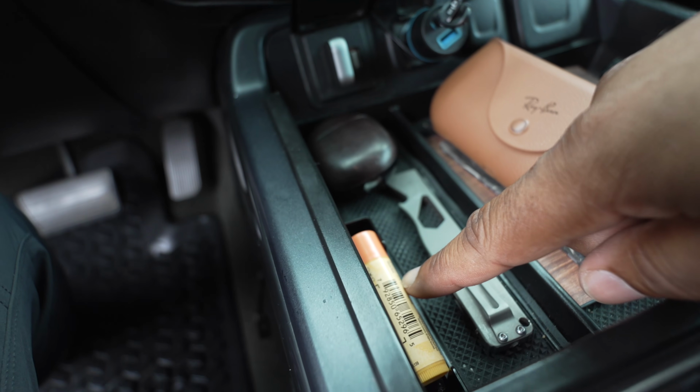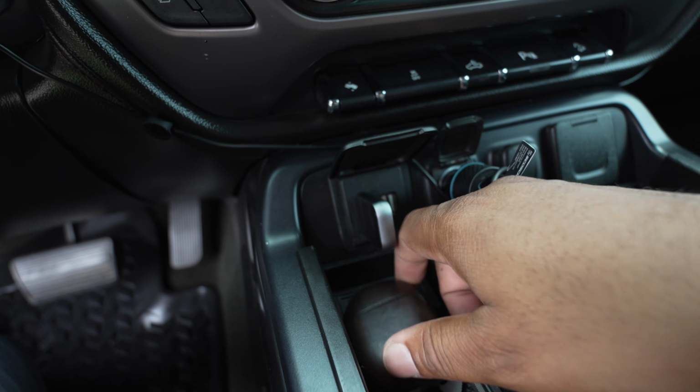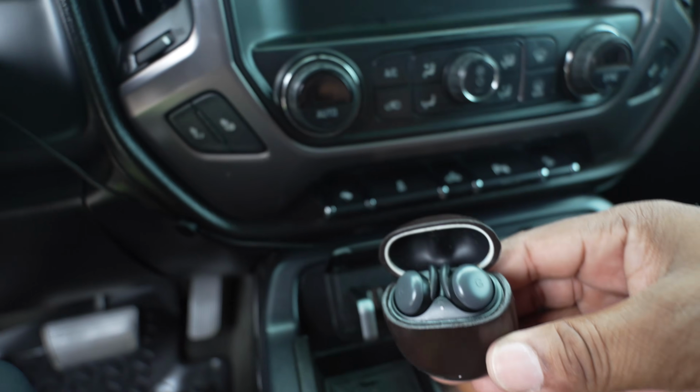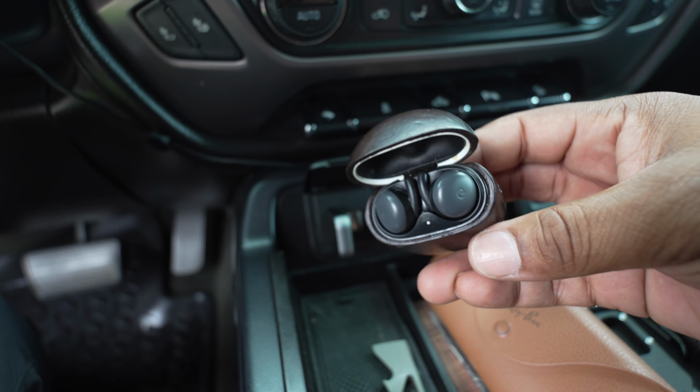Lip balm, I have that in almost every EDC loadout that you guys see. Now these are very old. These are Google Pixel Buds from 2020. These things, just like my Google Pixel Buds Pro that I told you guys about in another video, I'm having issues with these. I love them so much though.